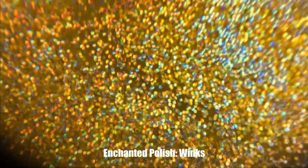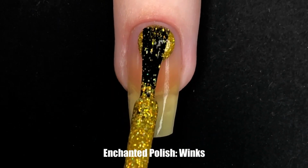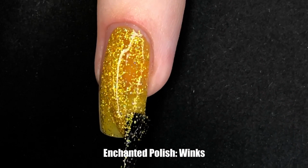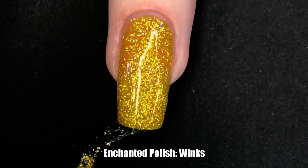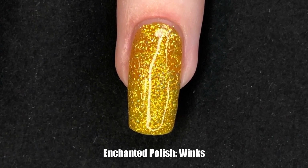I've already gone through about half of the bottle though, so I'm really crossing my fingers for a restock. I was only able to get 1 glitter, as the nail polish community showed so much love to Enchanted Polish when they announced that they were going on their hiatus. But this polish, if you can get it, get it.